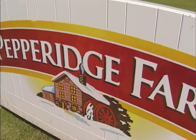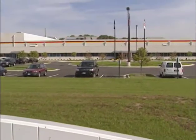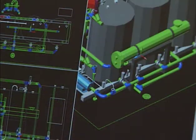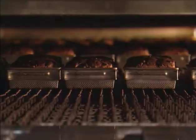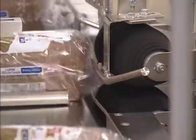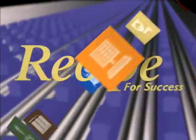The team of Pepperidge Farm and Shick worked together with other vendors to create the most modern and efficient mega bakery. They pushed the technology envelope, engineering systems capable of producing the company's high-quality breads and rolls in a safe, efficient, and automated environment to meet the market demand. Together, they created a recipe for success.